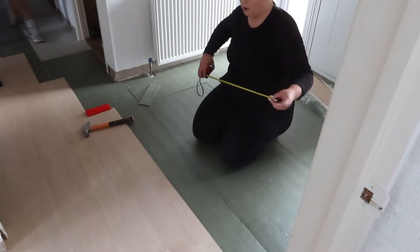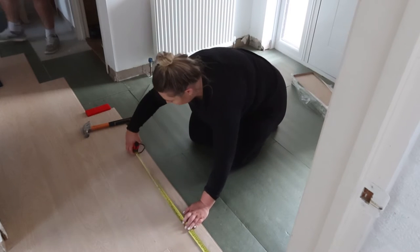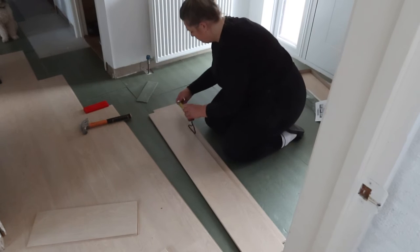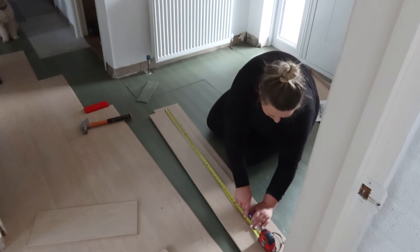This bit of wall to the left of me, I did a couple of bulk cuts. So I measured out the previous boards and I knew exactly how long I needed them to be. So I managed to go out and cut a batch of them rather than running in and out and constantly measuring and going out and cutting again.